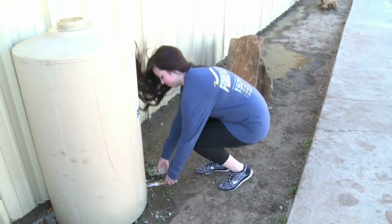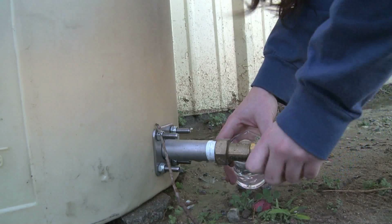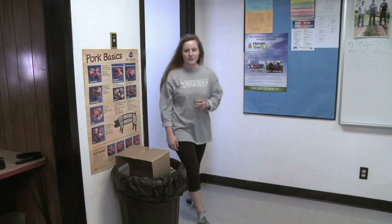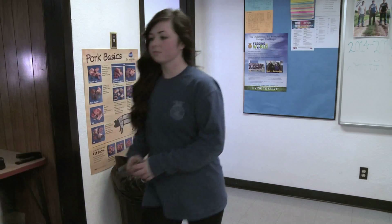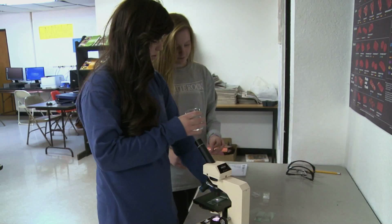My Ag 1 class, Agri-Science 1, we're going to be doing water quality studies in January on this so that we actually take slides from the diverter system that we had out front and the actual tanks we had out back. And we're also going to test the different colors of tanks to see if any light passes through and is able to cause bacteria to grow on any of the tanks.